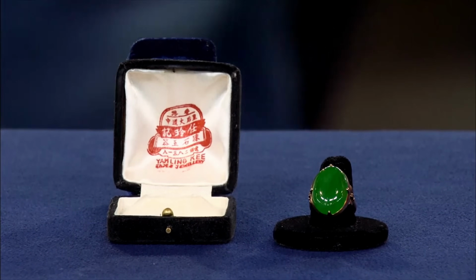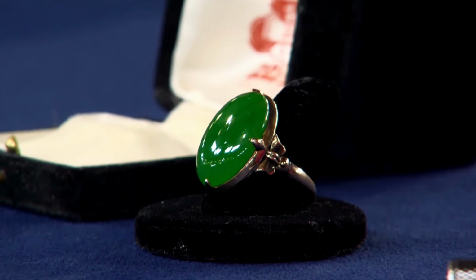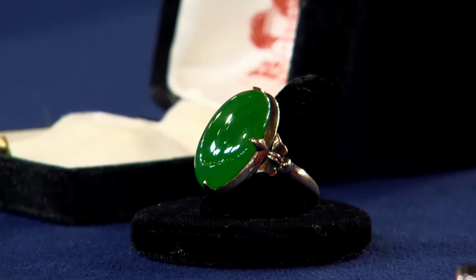He loved this. He wore it a lot, and he never married, never had children, so it was part of his estate, and his sister gave me all of the jewelry that he had. So that's when this came to me. He traveled widely, with mentions of Japan and Macau, and picked up the ring during his overseas assignments.